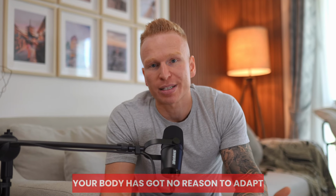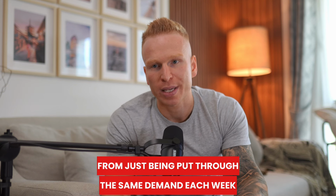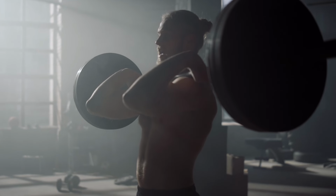Now you have to think of it like this. Our bodies are very clever. If it just gets put through the same comfortable load and amount of weight every single week, your body has got no reason to adapt. Our body isn't going to get stronger from just being put through the same demand each week. It just doesn't make sense. We're humans. As we start to get stronger and things get harder, we adapt. This is what happens. So we have to put more stress, more strain, more stimulus through our body each week to be able to elicit those results.